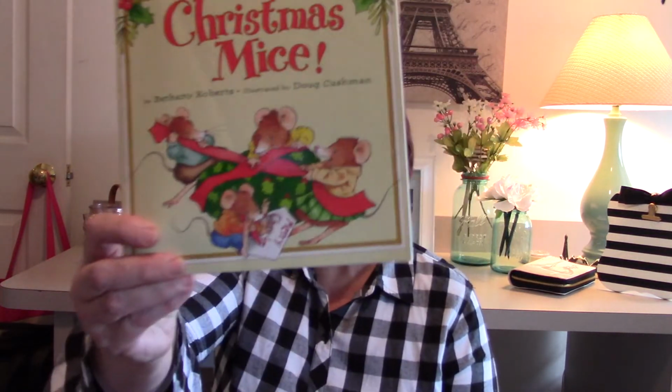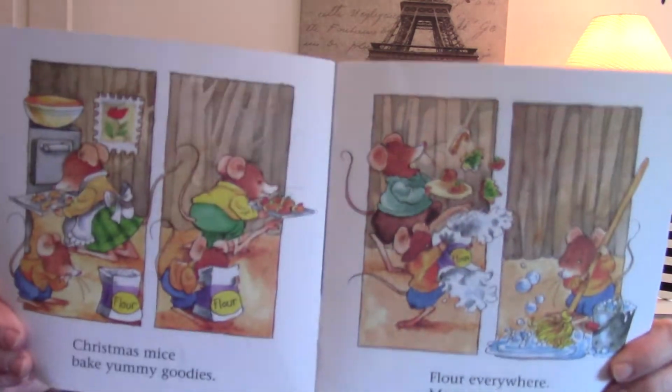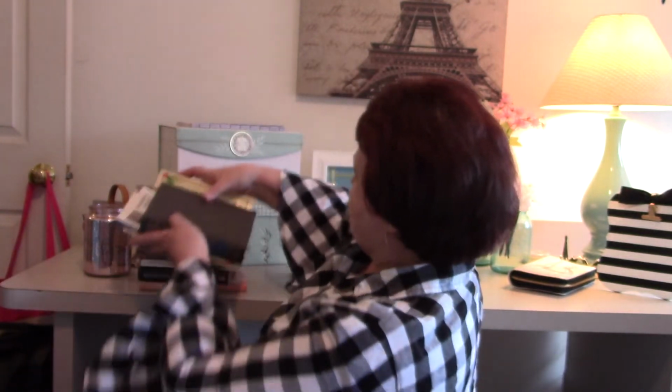And how many of us had these Reader's Digest condensed books? So this is 4 books in one. And they had some beautiful covers. This one's not so great, but some of them have beautiful, beautiful covers on them. So this was $1. And then I picked this up. This was only 50 cents. And it's called Christmas Mice. But it just has some really, really cute pictures on the inside. And so I'm going to be using that in my journals.